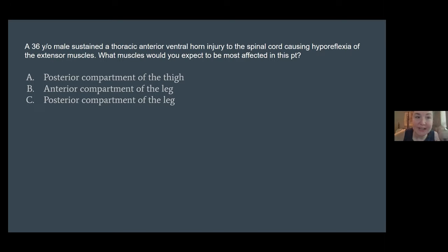So the best way to learn the muscles of the extremities is to group them into their compartments, because each muscle in that compartment is going to have the same action. It's going to be innervated by pretty much the same major nerve. And so that is a really good way to chunk this information. You do need to learn each individual muscle, but if you can chunk it into the different compartments, you can narrow it down very quickly if you're stumped on the exam.